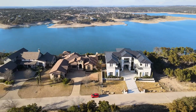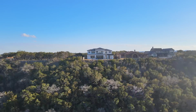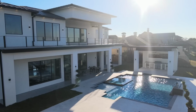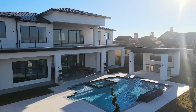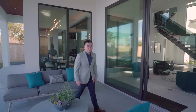Since the property is located directly on the lake, you have the option to build your own boathouse, with direct access from the backyard. If you're someone who enjoys lake life and privacy away from the crowded city, this is a perfect place for you. All right, guys, I hope you enjoy the backyard. Let's go check upstairs.